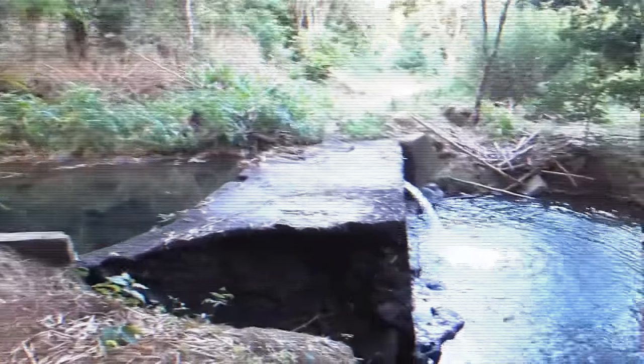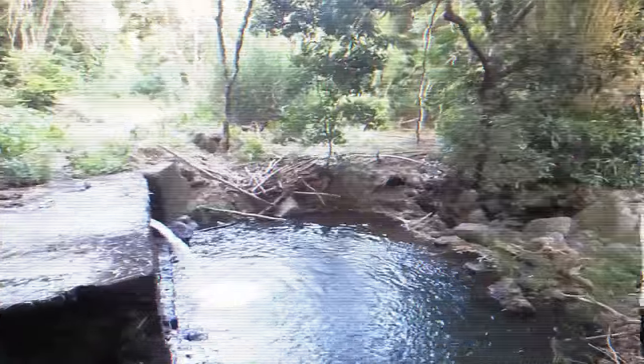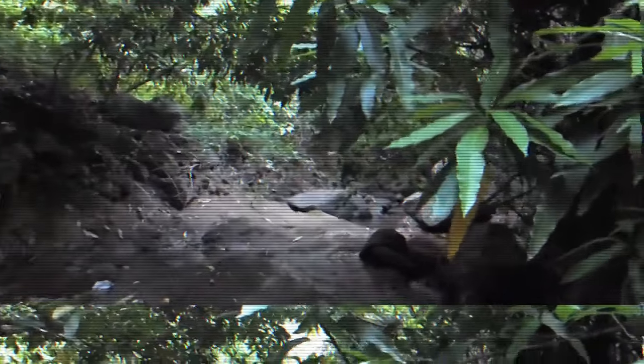And now we've come across a dam, an old, rotten, decayed dam. No bilimbi. Now I've come back around to the river again, and still no sign of that bilimbi. I'm starting to think that this bilimbi doesn't exist. I've been hunting for hours. I keep having visions.